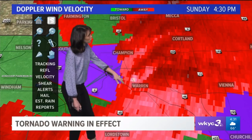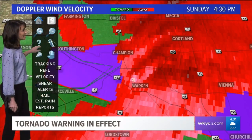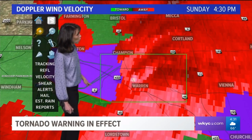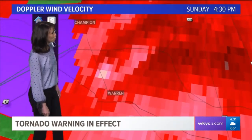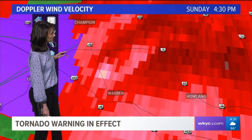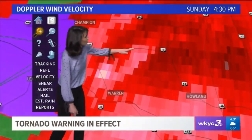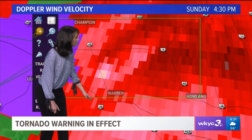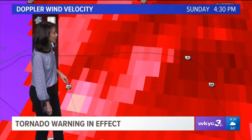So we are getting much closer into the city of Warren now, if not in the city of Warren, with this particularly tornado-warned storm, and this is going to continue to move to the east. So I'm trying to figure out what this road is right here. It's driving me crazy that I can't get that marker there in the middle. Let's see if I zoom in a little bit more and I can figure that out.